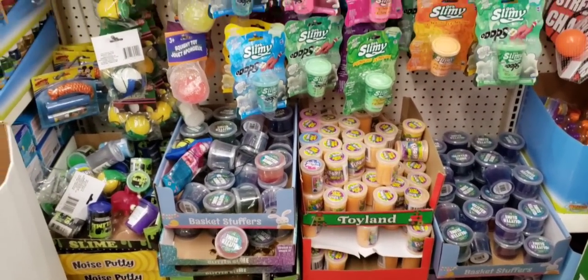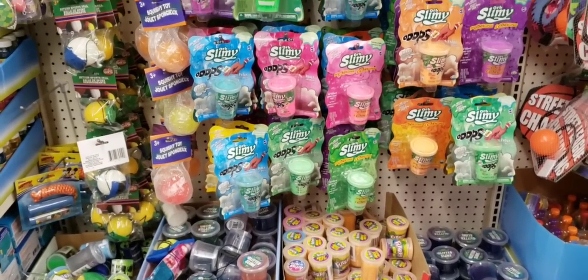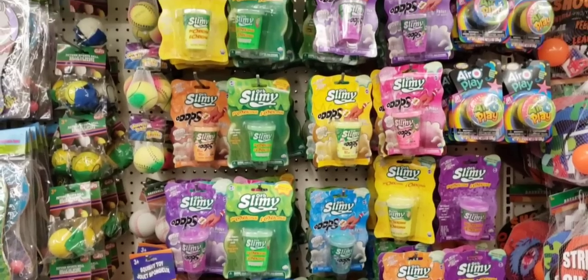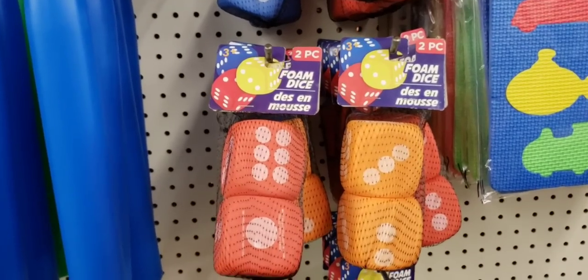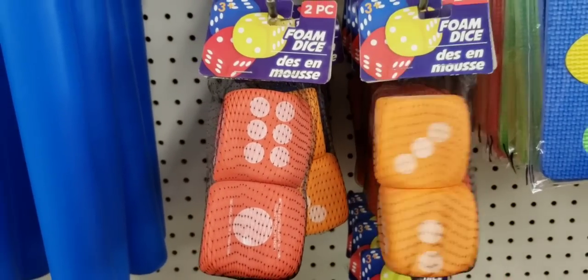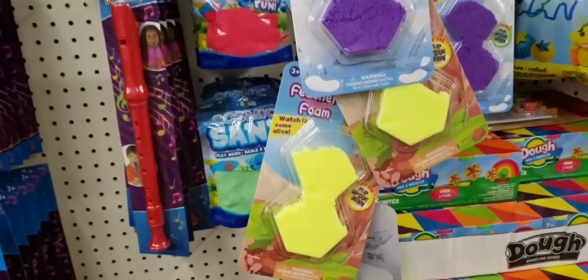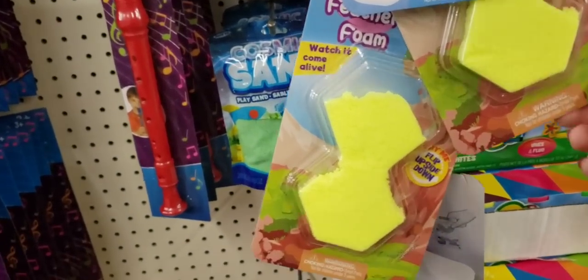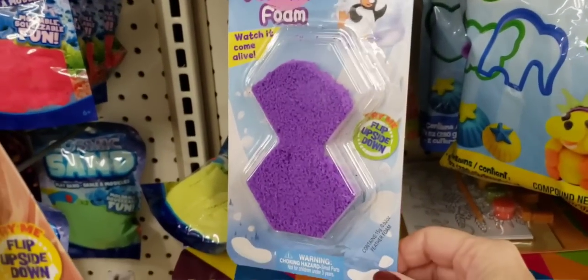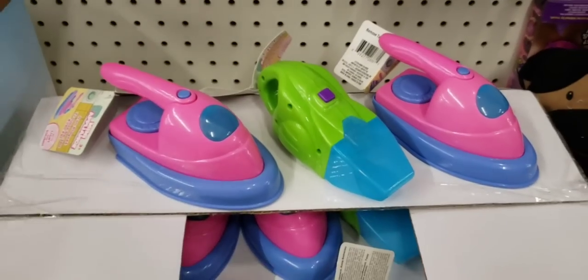Here's some card games. You have Wheel of Fortune, and if you're feeling really smart, go ahead and play Jeopardy. A huge section full of A Parent's Nightmare slime. I was able to find these again. If you want, I'm going to be doing some DIY, so go ahead and snatch up a few bags. This is really cool. I bought one, and my kids always play with it. It's like Kinetic Sand, kind of, but it's really weird.